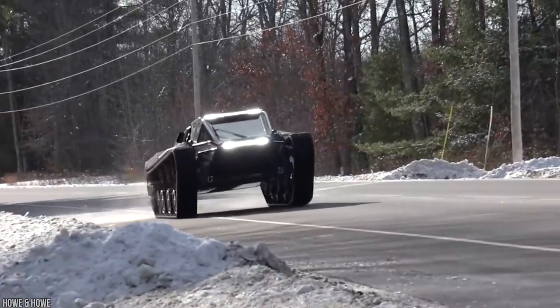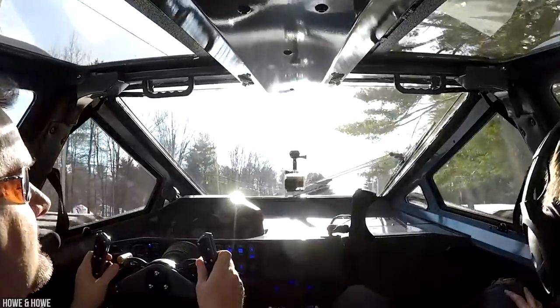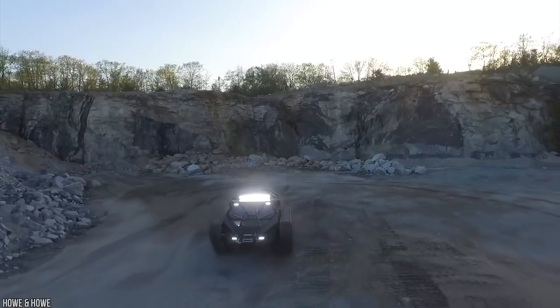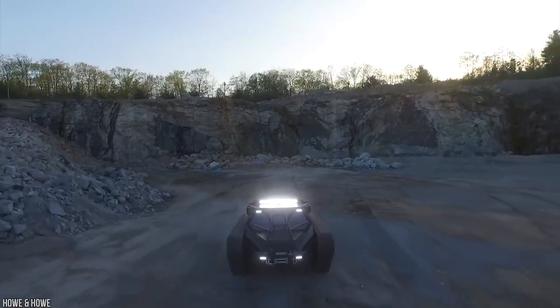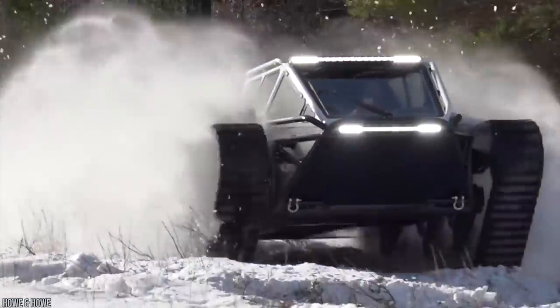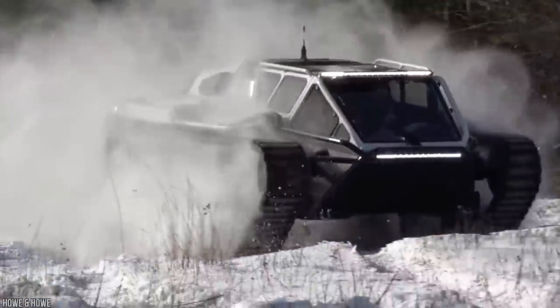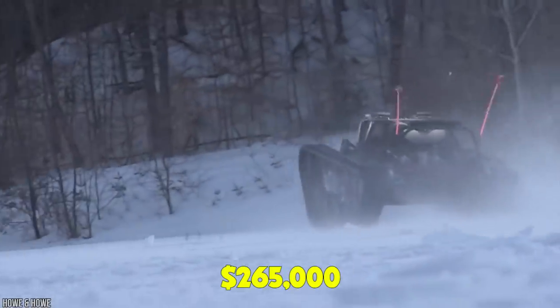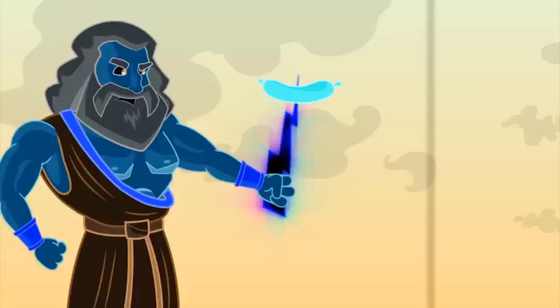The EV2 is now exclusively developed for public and off-road recreation. Being so fast, easily drivable with a closed cabin, this vehicle is hard to resist. But don't get too excited, it can take 6 months to manufacture one of these limited series Ripsaws, and depending on desired packages or customization options, it's gonna run you more than $265,000 to start.